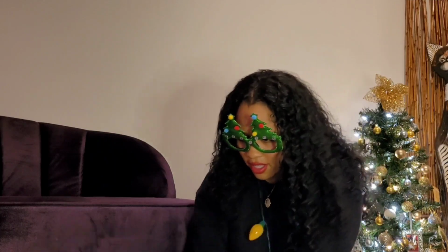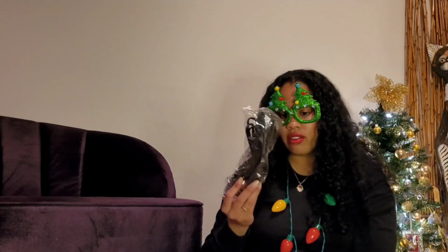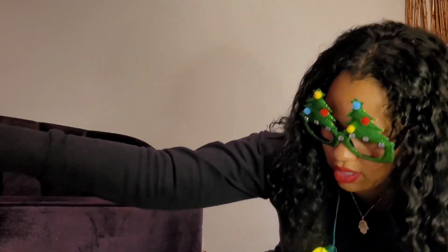Okay. So here's the cord for the fridge. What this is, I'll figure it out in the end. There is a little shelf in here that you can put your masks on.